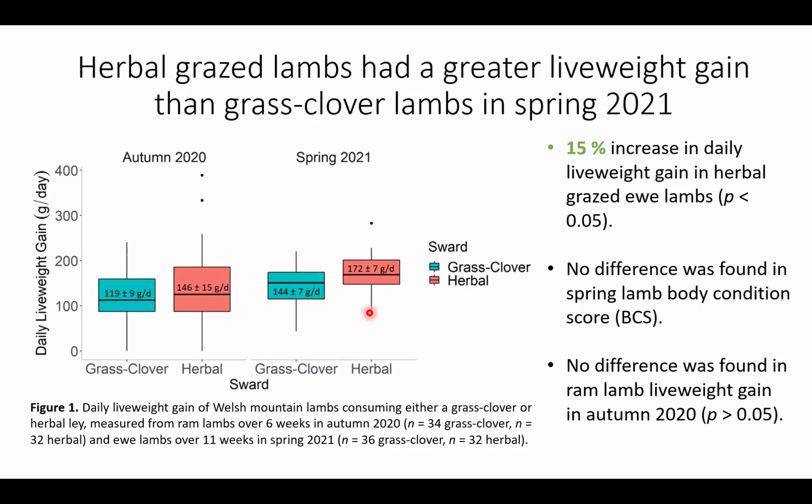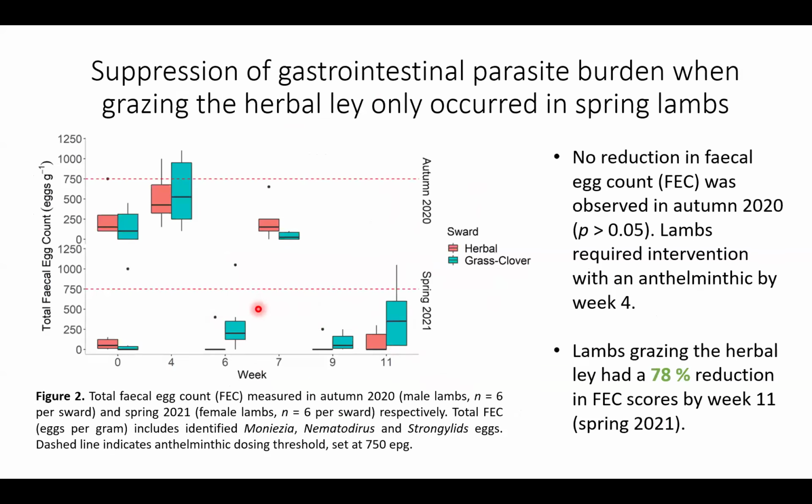that grazed in spring. This was primarily driven by the lower parasite burden. So this is the gastrointestinal parasite burden that occurred in our two seasons. You have the autumn panel up here and the spring panel down here. These are our ewe lambs, and these are our ram lambs. Unfortunately, in the autumn season, we tried to naturally manage the parasite burden just by grazing the 2 swards to see if these anti-helminthic claims are actually true or not.